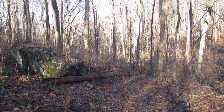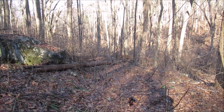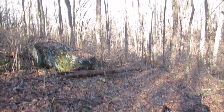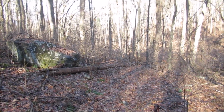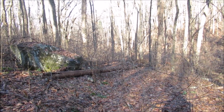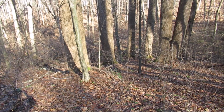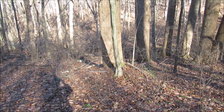Point five miles into my hike, I'm down to 1,780 feet. I'm almost to my waypoint number 7, Shenk's Hollow waypoint number 7. And right here's where the road looks like it starts taking a bend to the left. Right down there is the headwaters of some creek. I'll have to look it up.